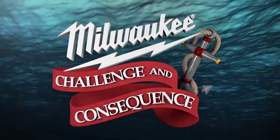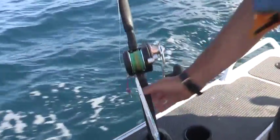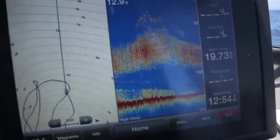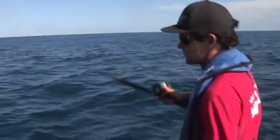The challenge and consequence is to fish for the entire day with only lures. No live or cut baits can be used. Give it a go. We're about to drop a few jigs. Scott's found a bit of sign on the Garmin. Drop a few jigs and try and get these kingfish higher in the water column so we can smash them with our stick baits. Yeah, do it, Mickey. Ready? Yeah, mate.